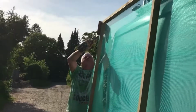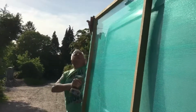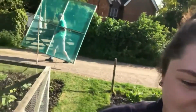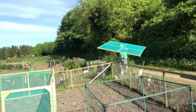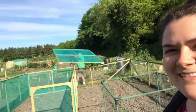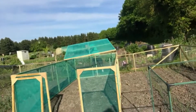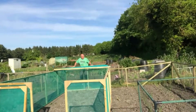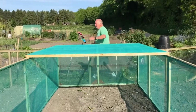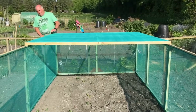The whole thing is just freestanding, so right. This will help keep it square, hopefully. So is there a chance it'll blow over? No. That's too heavy for that. Big gust of wind now, we'll bloody take off. Looks good, doesn't it? Proper agile.